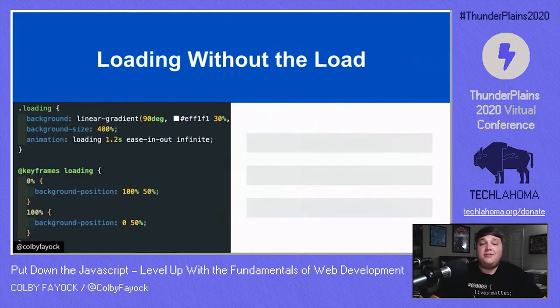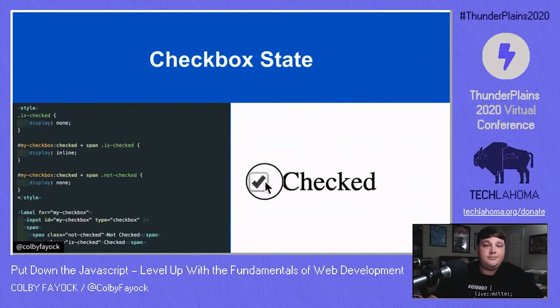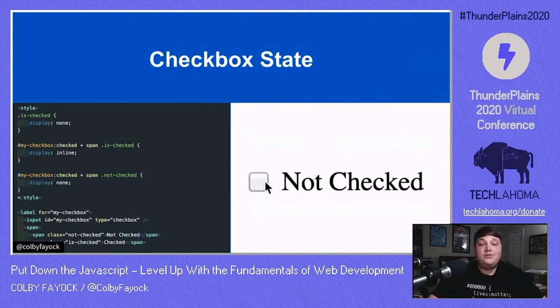You don't need JavaScript to create a simple loading animation like you might see on some of your favorite websites. Using some CSS, we can use a gradient and an animation to create this effect. It's just this small snippet here. Better yet, having it as a class, we can extend it to any element we want pretty easily. And while sometimes we need to maintain the state of our components, sometimes we don't. If we're only maintaining that state to style, we can instead use the checked attribute on our input to change how it looks. Here, we're simply showing different text depending on if it's checked or not using pure CSS.